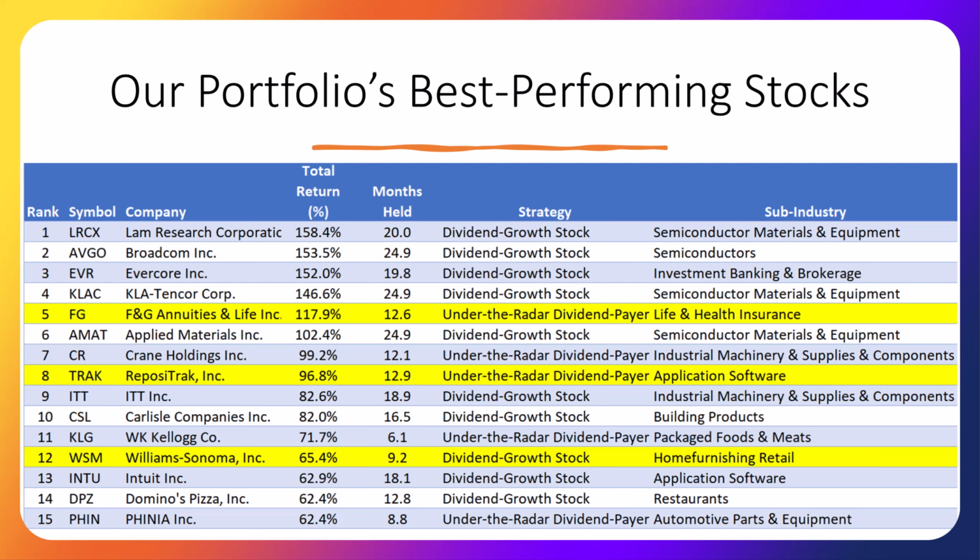This slide shows our best performing stocks based on when they were initially purchased. Stocks in yellow have been sold. Lam Research this week announced that they will be splitting their stock 10-to-1 on October 2nd, and this got investors excited, pushing the stock price up and putting Lam Research back on top of our performance board. Broadcom, a chip-making company, also moved up this week, but not enough to keep its #1 position.